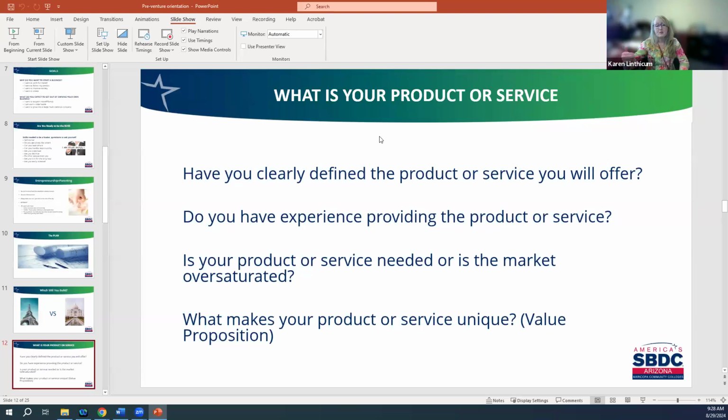And then what makes your product or service unique? So if you're opening a business that there are already other businesses out there, and let's look at a hair salon, because I use those as examples quite a bit. If you're opening a hair salon, there are hundreds of other hair salons out there that people could go to. So what makes them come to you? What is special about you? Are you specially trained by a product company, and so therefore you think that makes you better than your competition? So what is it? And you have to be able to put that into words, right?